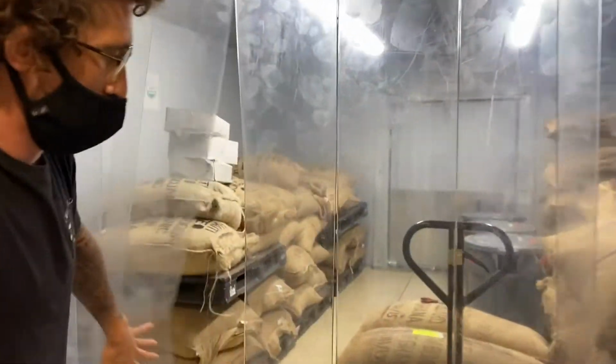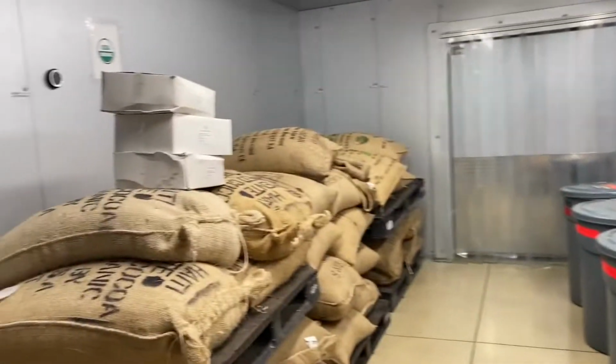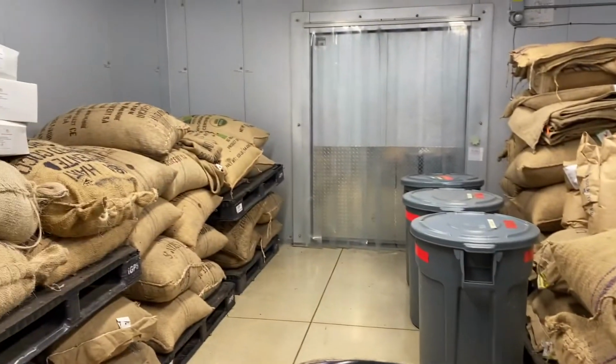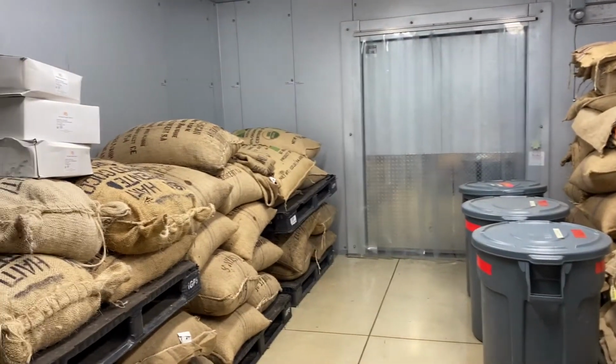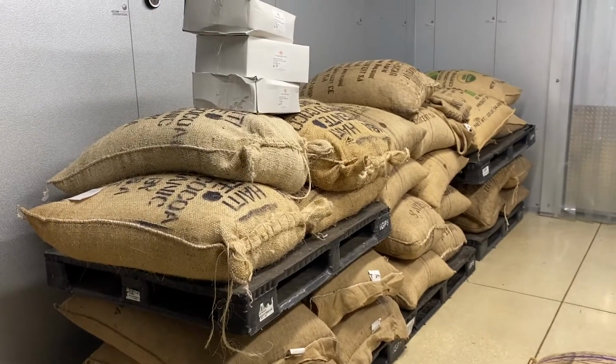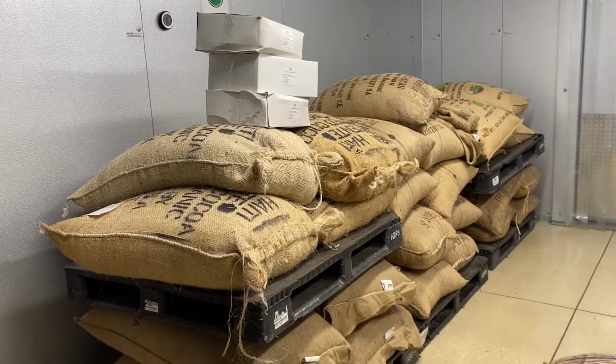So this is where all of our beans come in. So cacao from all over the world, once again segregated from organic, non-organic, but it's all organic. What am I smelling? Is that bean? That's the beans, yeah. So that's the fresh beans. They're all fermented, so that slight acidity is just from the acetic acid left over from the fermentation.